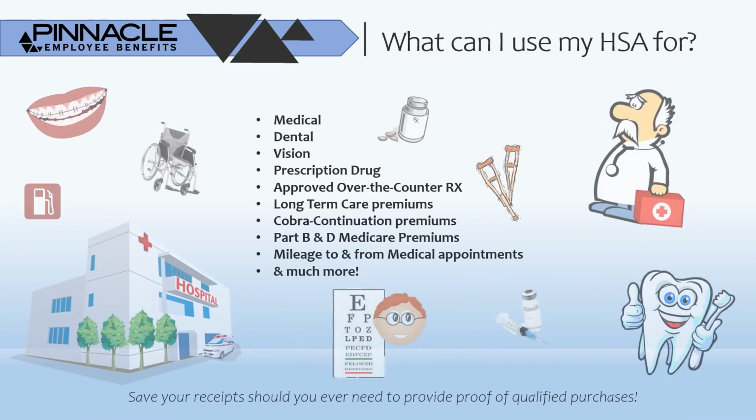One of the most common questions asked, what can I use my HSA for? Well, there are so many qualified expenses for this account, including medical, dental, vision, prescription drug costs, approved over-the-counter medications, long-term care and COBRA continuation premiums, Part B and D Medicare premiums, mileage to and from medical appointments, and so much more. You'll want to save your receipts to show proof of qualified purchases.